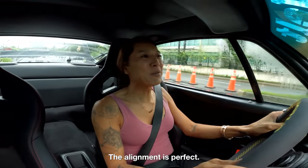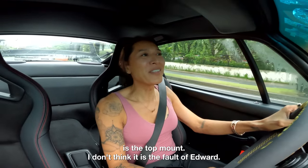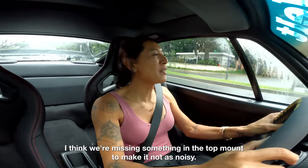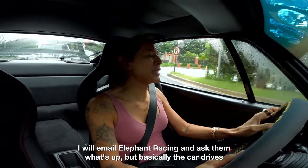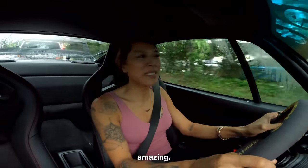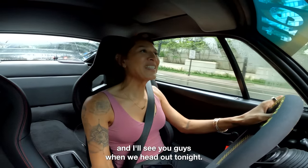The alignment is perfect, although my only complaint is the top mount. But I don't think it is the fault of Edward. I think we're missing something in the top mount to make it not as noisy. I will email Elephant Racing and ask them what's up, but basically the car drives amazing. I'm almost at the condo, so I'm gonna cut this vlog and then I'll see you guys when we head out tonight.